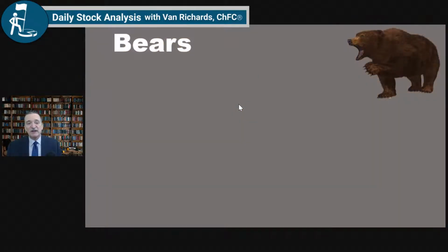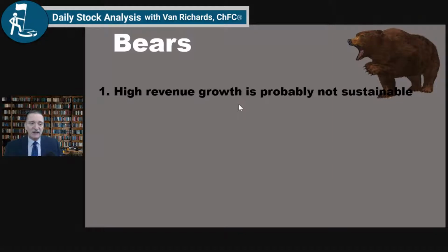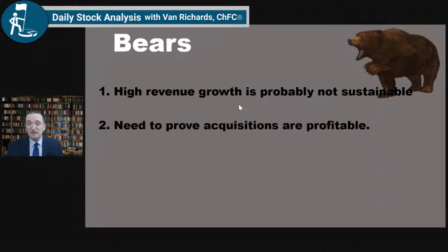Now, this is what the bearish analysts out there are saying. High revenues are probably not sustainable. If they had a 27% growth in revenues over the past 9 months, keeping that up is going to be really, really hard to do. Another bearish point is that they need to prove that the acquisitions they have made are going to be profitable.